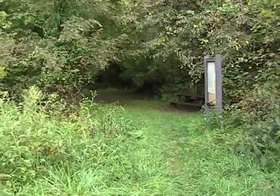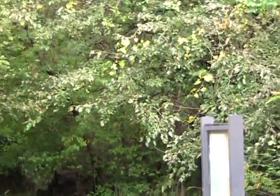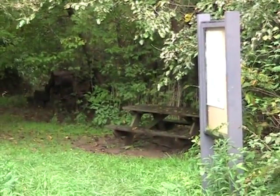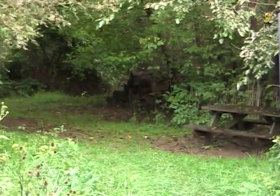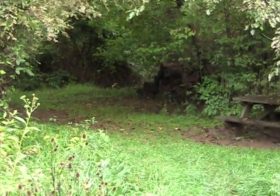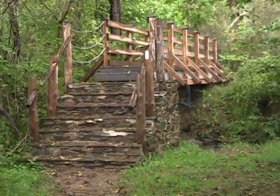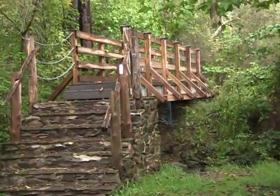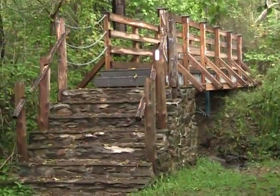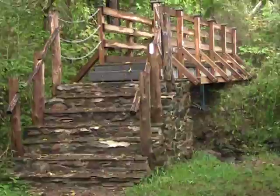There's a nice little picnic bench under a really large mulberry tree here. And in season you can get quite a lot of mulberries off of there, if you can beat the birds. Then we continue on through here to a nice little bridge over the creek, which was just rebuilt, then on up the hill. This bridge used to be kind of rickety, but the volunteers have come out here and rebuilt it and done a wonderful job. It's a beautiful, beautiful little spot. Kind of rustic. Over that and on up the hill to the shelter.